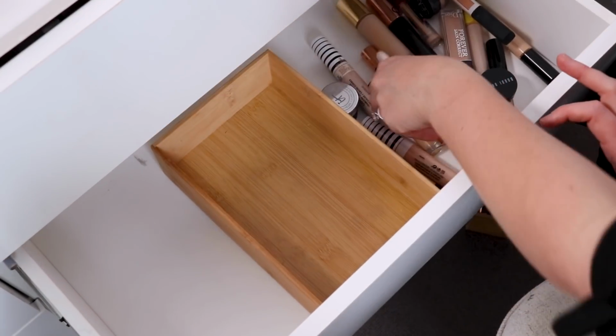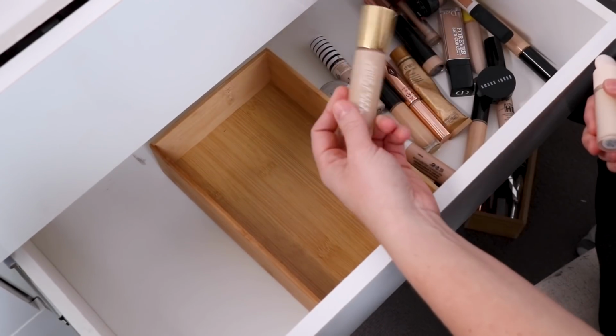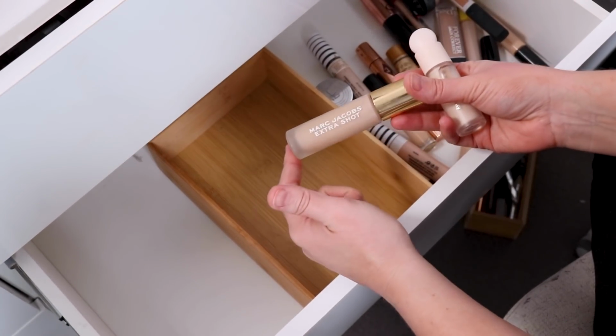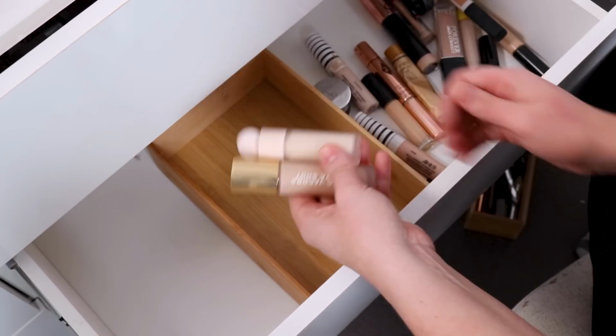So I'm going to quickly go through my concealers. The first one I can see, Rephr Beauty. I hate this so much. It 100% has got to go. I kept this because I know a lot of people have put this in their worst of. I didn't find this was necessarily a bad product, but it has coconut in it and it breaks me out to all buggery. So these two definitely have to go.